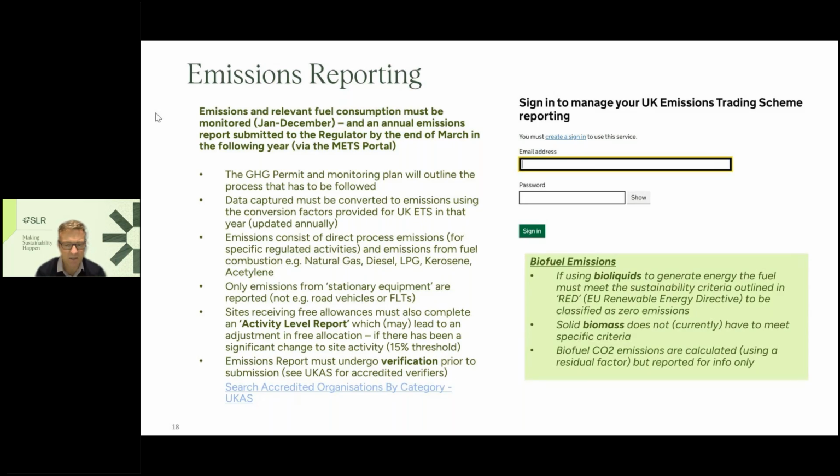They do apply something called the residual factor. So the actual CO2 emitted through use of these biofuels is captured and reported, but it's separate to your emissions that you need to buy allowances for. So it's still treated as zero carbon. So we're increasingly seeing that. Again, it's worth being aware, if you are thinking, oh, I can switch to biofuel and reduce those emissions, it's got to meet the right type of criteria. So again, if you're thinking of switching, make sure your fuel supplier can provide you with the right information and evidence to show that it meets the Renewable Energy Directive requirements.